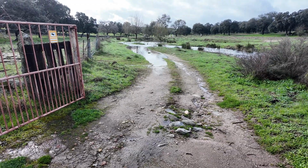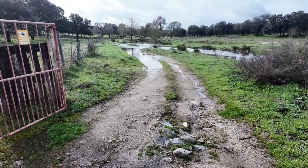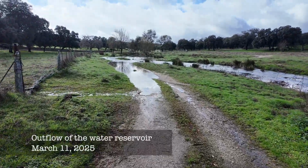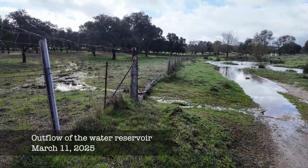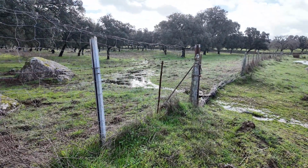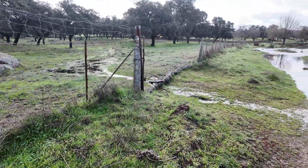So I opened our gate, and as you can see, this thing is filled, and more is coming in from here to the left. That is the neighbor. There it is leaking.